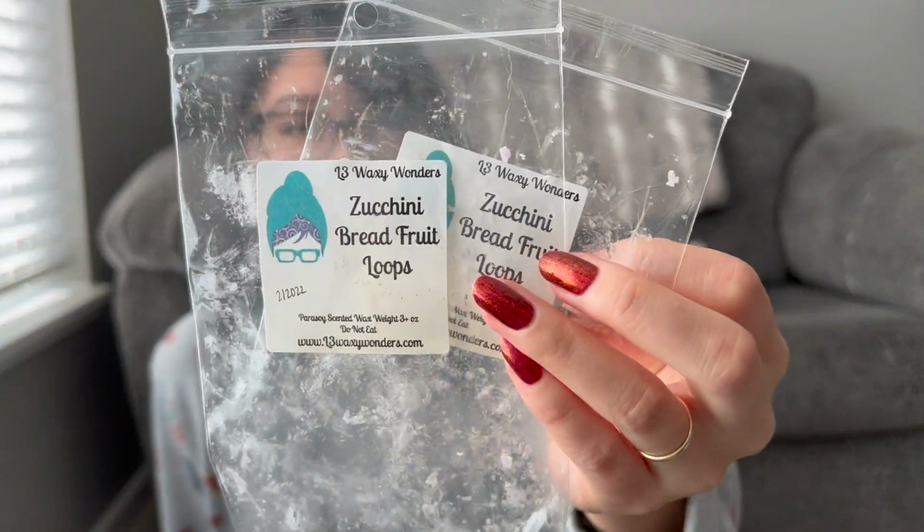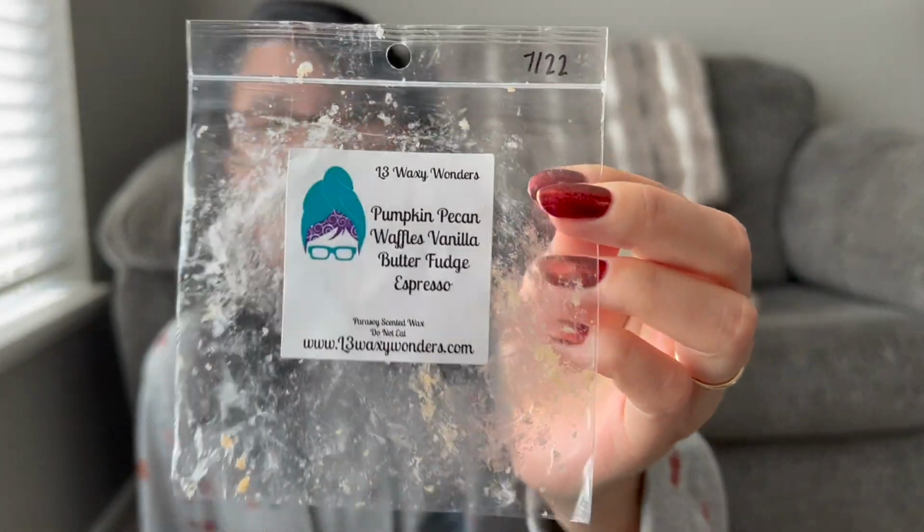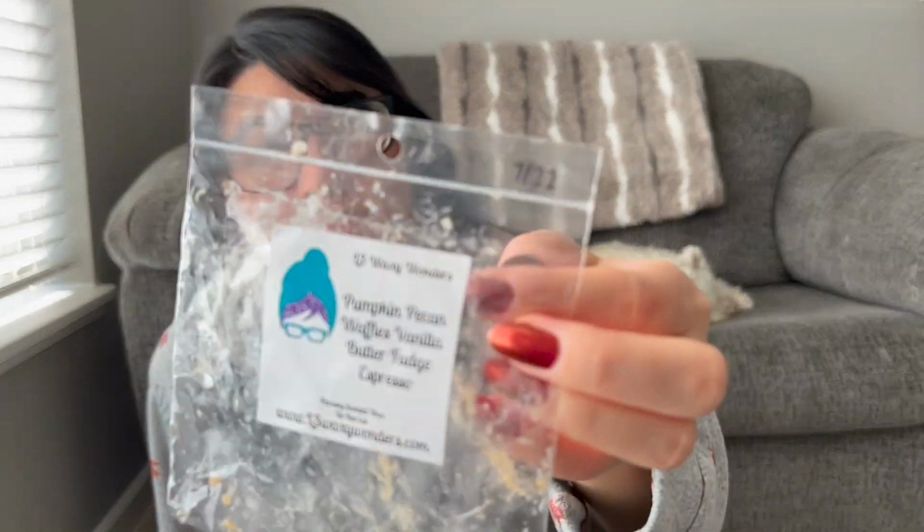Zucchini bread Fruit Loops. I have two of these, such a staple, really strong, Fruit Loop heavy. Would definitely repurchase. I've had this before in a loaf, loved it. I think these are little jack-o'-lantern shapes, maybe. Pumpkin pecan waffles, vanilla butter fudge espresso. You know, a really good, to me, kind of coffee pumpkin pecan waffle blend.